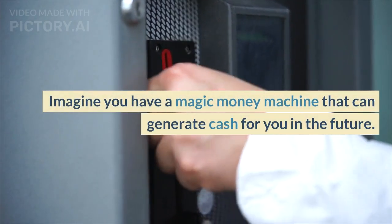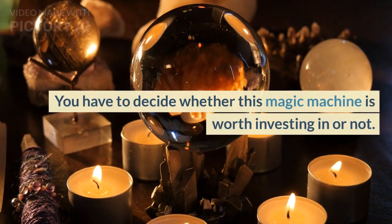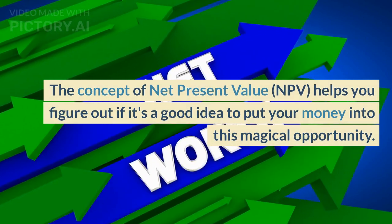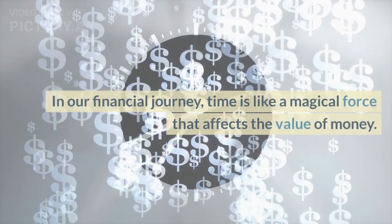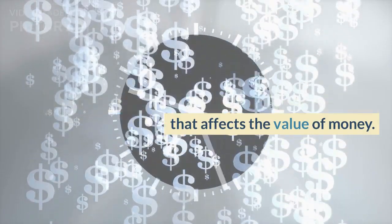Imagine you have a magic money machine that can generate cash for you in the future. You have to decide whether this magic machine is worth investing in or not. The concept of net present value, NPV, helps you figure out if it's a good idea to put your money into this magical opportunity.